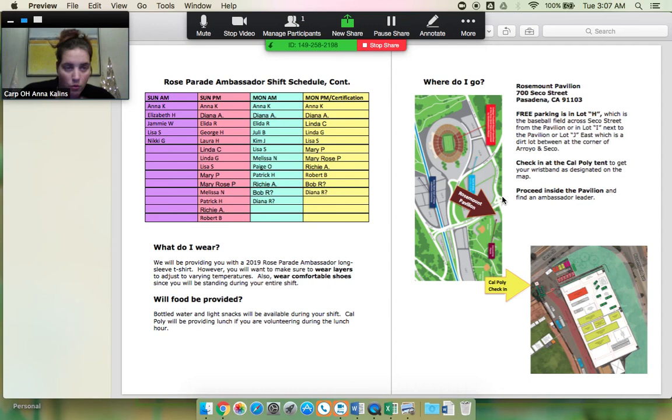When you first arrive, you need to go to the Cal Poly check-in tent, which will be outside of the gated area. Basically, this is the Rosemount Pavilion, and it's fenced off completely around because the public is not allowed in unless they've paid for a tour or are with a tour group or other special circumstances. So you do need to have a special wristband to get access into the gate. Cal Poly's tent last year was out here, and I imagine it'll probably be the same.